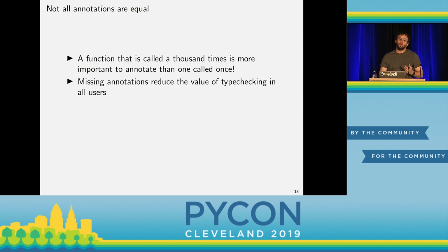As part of figuring out what's worth annotating, one of the big things we've needed to figure out how to tackle is that not all annotations are equal. Not everything has the same value to annotate. If something is called 1,000 times, it's more important to annotate than something that's only used in one or two places. Because if it's only used in one or two places, the impact of not having type information is very small, because there just isn't that much downstream of it.